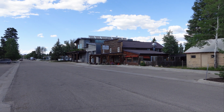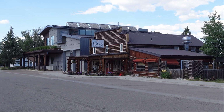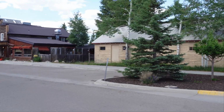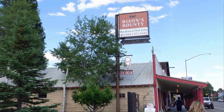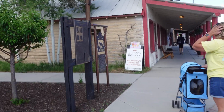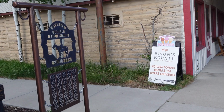And just off the side street here, that's a nice little, it's called the Bison's Bounty Quality Goods and Confections. And it looks like over here, I guess it's a donut, fresh coffee shop, coffee and tea, gifts and souvenirs, and hand-dipped ice cream.